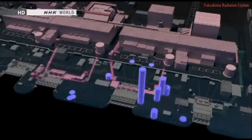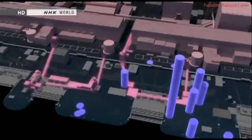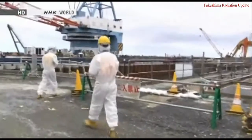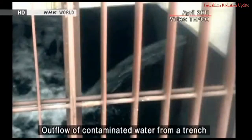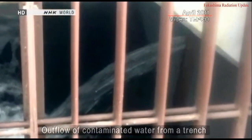This theory is supported by data on radioactive cesium levels. Workers took measurements in monitoring wells in September and October 2013. High levels of cesium were recorded near the trenches and near the sea. But TEPCO says it began taking steps shortly after the accident to prevent any leaks. The problem began 1 month after the meltdowns. Workers discovered that massive amounts of contaminated water were flowing into the ocean through the trenches. They found that it contained extremely high levels of radioactive cesium, more than 20 million times the government's safety limit.